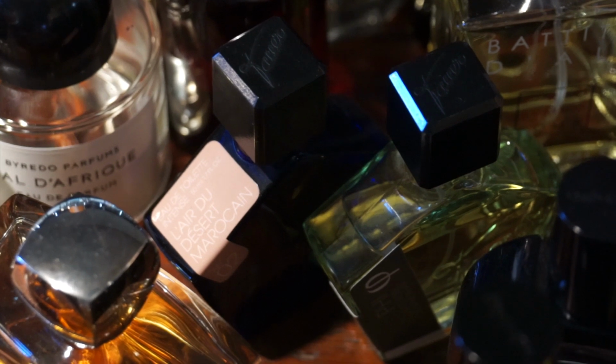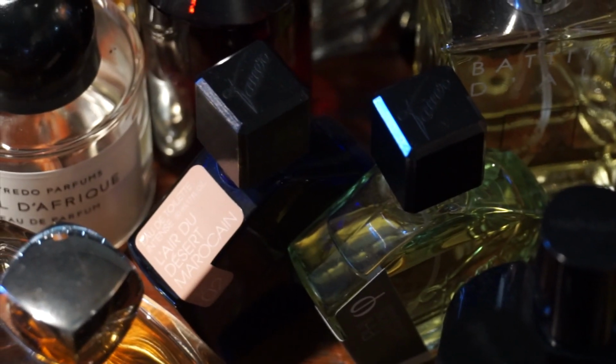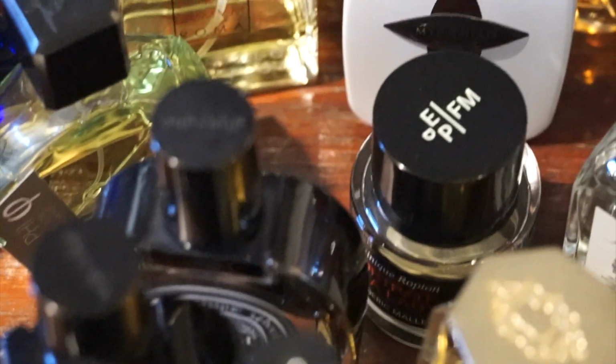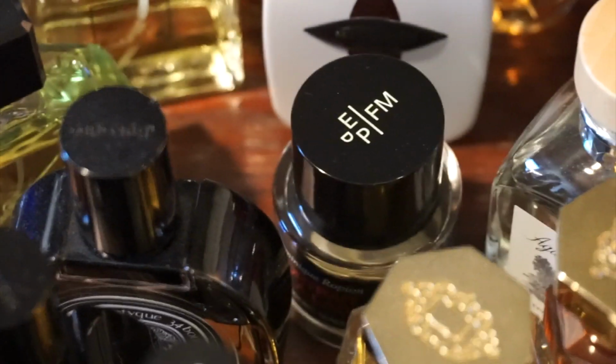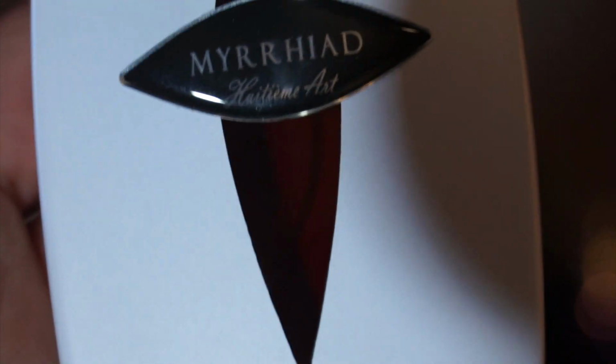Right next to them are my two Tower fragrances or Tower perfumes, L'Air du Desert Marocain and Fee and Rose de Kandahar. I absolutely love those two. Really, really bottle worthy stuff. Next to those, we've got right here Frederick Malle's Portrait of a Lady. And then right back here is a tough one for me. It is Huitem Art, I think is what it's called.